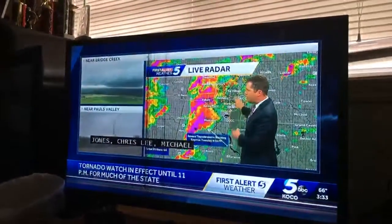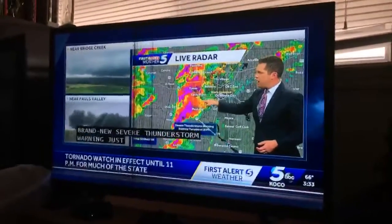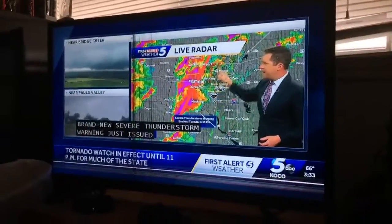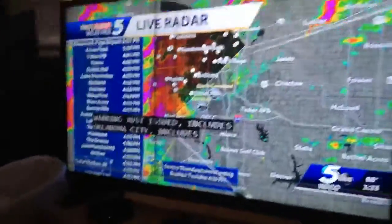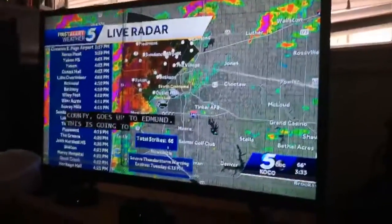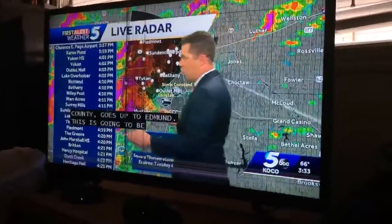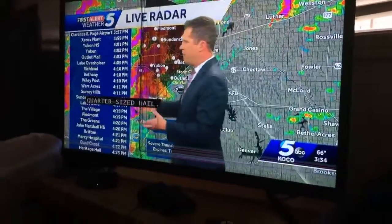So there you go. A severe thunderstorm warning was just issued. It does include Oklahoma City. It does include Yukon, eastern parts of Canadian County, and it does go up to Edmond. And as we read the specs on this, as of right now it's for 60-mile-an-hour winds and quarter-size hail, although as the storm continues to move up to the north, I expect that the hail core is going to grow even more inside the storm.